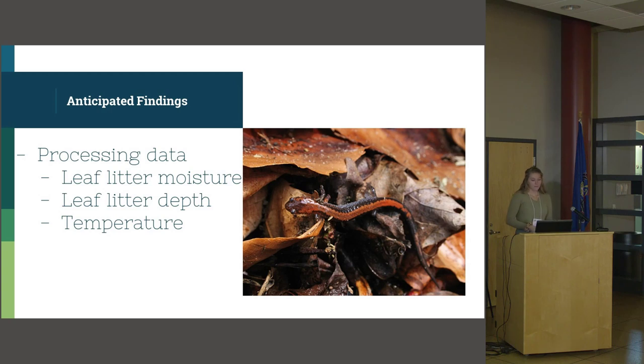The second being leaf litter depth. My core transects had deeper leaf litter than my other transects, and that just might be because there's more trees in those core areas and there might just be more leaf litter there, but it's something to note. And then temperature also plays a large role in how many salamanders I found. I definitely found more of them on days when it was cooler. And those things make sense given P. cinereus' sensitivity to these abiotic conditions.